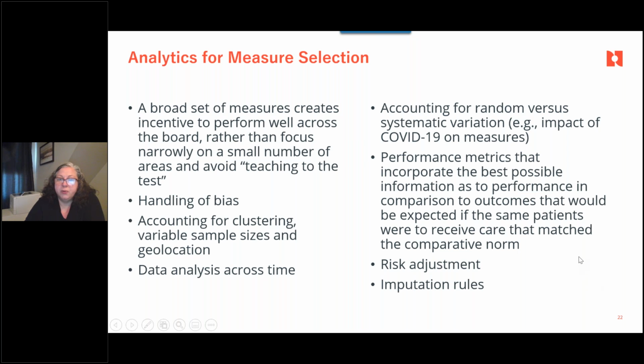We like to encourage performance metrics that incorporate the best possible information for the comparison of outcomes at a facility level that would be expected if the same patients were to receive care that matched the comparative norm. And so that's a long way to say adjusting for differences among facilities, and sometimes we will risk adjust specific measures in order to account for differences in the patient population from facility to facility, as well as facility differences.